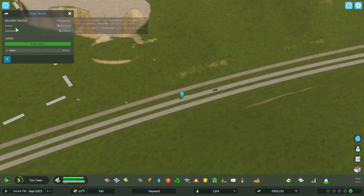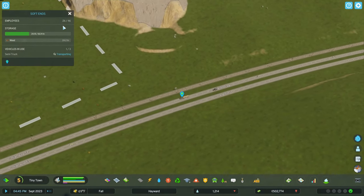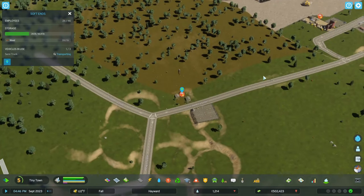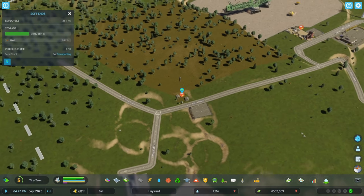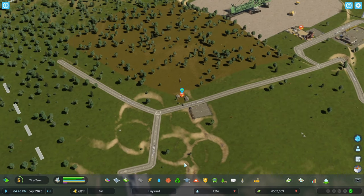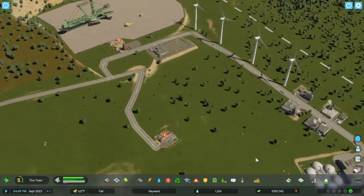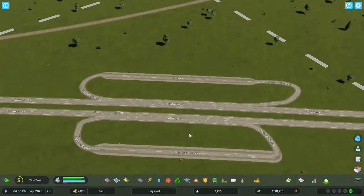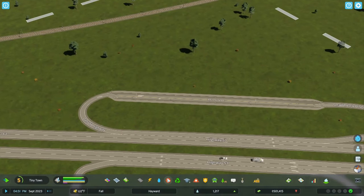So he's leaving town. Yeah, hopefully the pollution in the water will gradually clear up. Okay, now we should have water and stuff here.